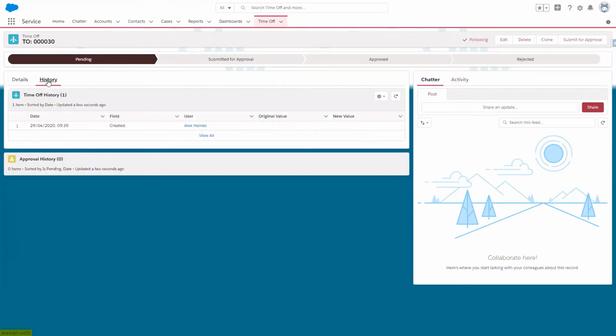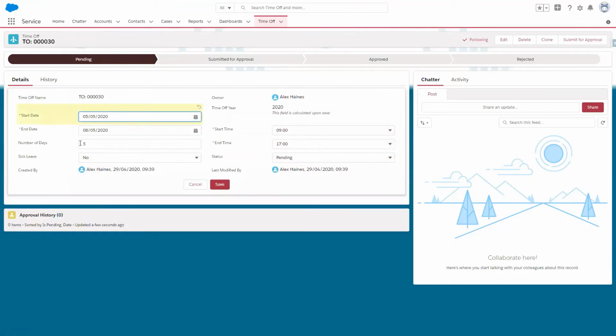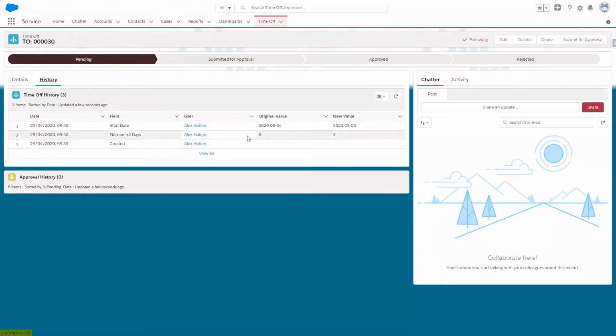What this does is provide a bit of an audit trail if any changes are made to the time off request, for example, if any dates were changed. Let's just say I want to go in here, and actually I want this to start from the Tuesday. So that's 4 days. I've just updated it, and if I go into the history tab, you can see we've got a record that those values were changed.